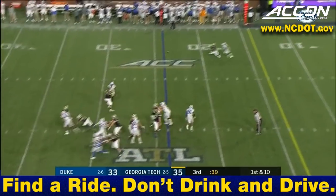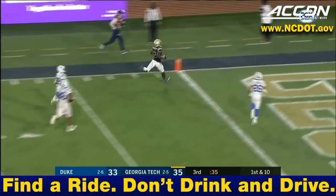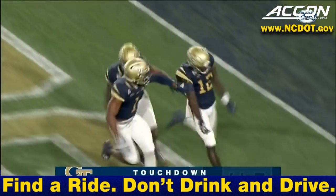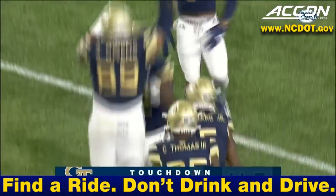Sims with the time. That's complete. Racing toward the end zone. Sanders. Touchdown, Georgia Tech. Got away from his defender and took it in from 24 yards away.